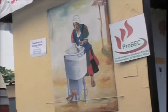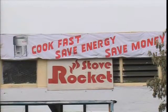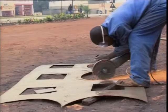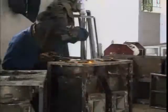To combat this crisis, ProBEC, the Programme for Biomass Energy Conservation, with funds from the German government, has joined forces with Peter Scott from the NGO Aprovecho to design a rocket stove to radically reduce the amount of wood consumed.